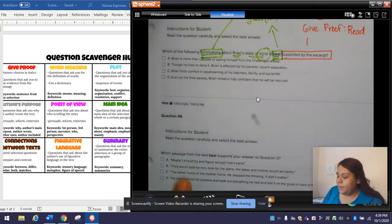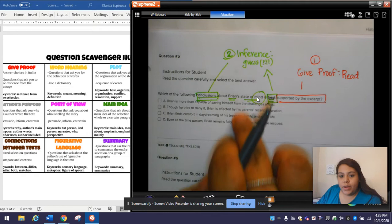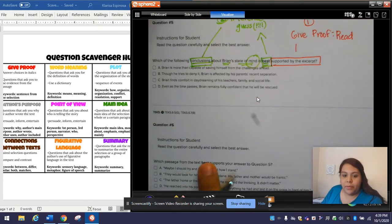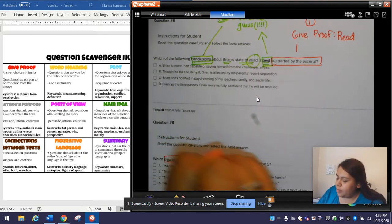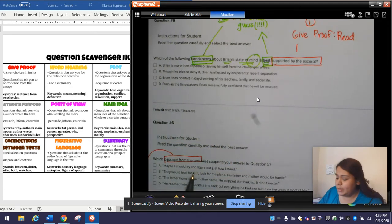Now, these types of questions are the proof that you're going to need. Whatever you answer right here needs to be proved by one of these answer choices. So work together. 5 and 6 are working together. Passage from the text, which means if you ever see quotation marks, they're coming directly from the text. So honestly, you don't even need to go back and read the story. You need to reread the answer choices carefully.